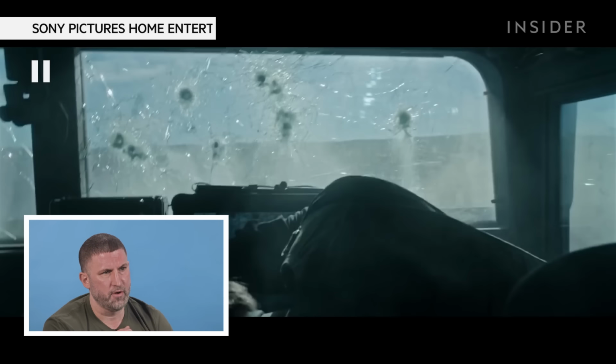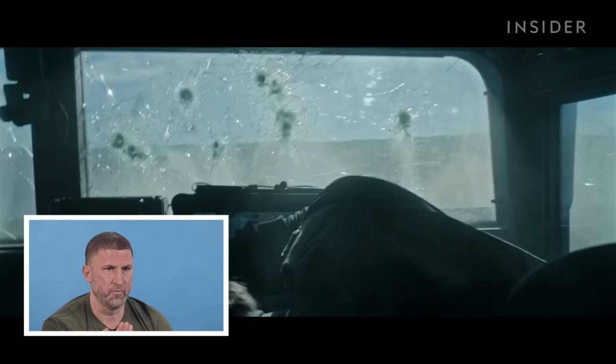The sound and the impact that round would make on the windscreen, I think, would naturally, despite your training, just make you do that. I think once a few rounds had hit and it had massaged your anxiety of nothing's going to come through, you would like to think that you'd be able to get back on track and push through that. It's chaos.